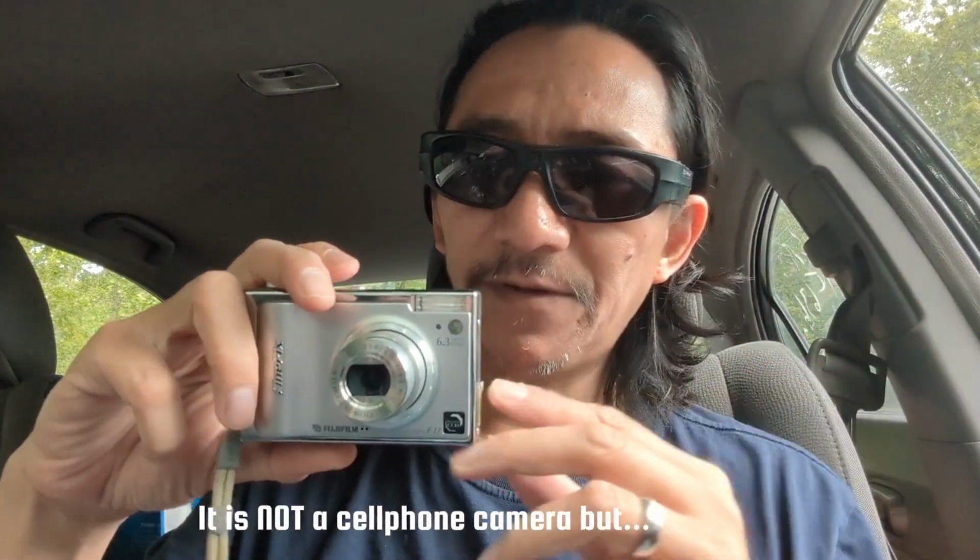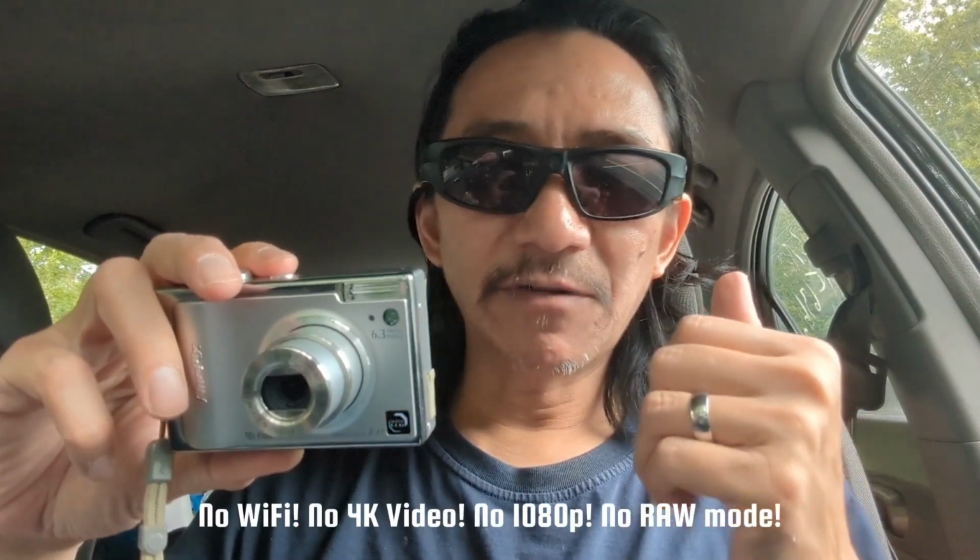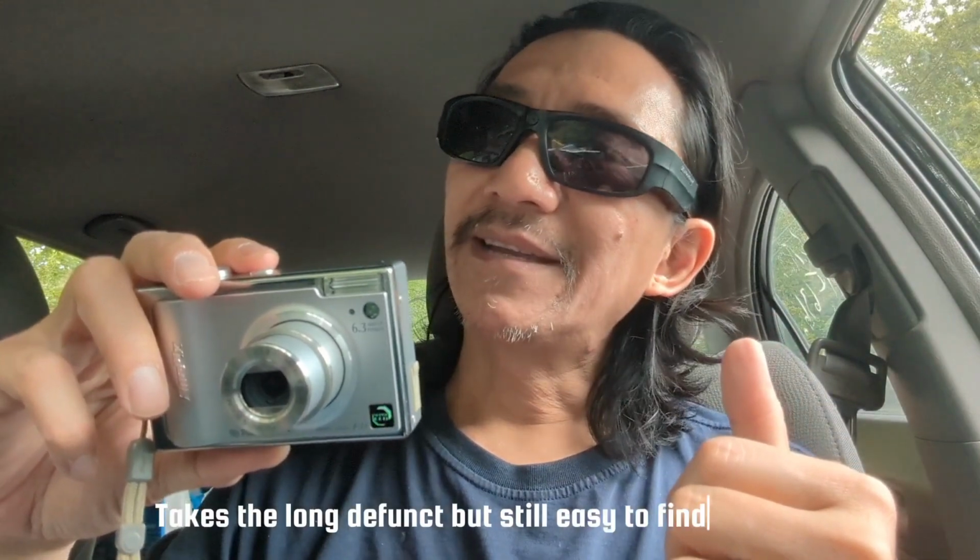Alright, so the Fuji F11 is a digital point and shoot from around 2005, and obviously as a digital point and shoot from 2005, it does not have Wi-Fi. You cannot share it directly to social media. It doesn't have any modern amenities that the cell phones have. So why do I say that this is like my cell phone camera? Because of how I used it and because of the quality of the photos.